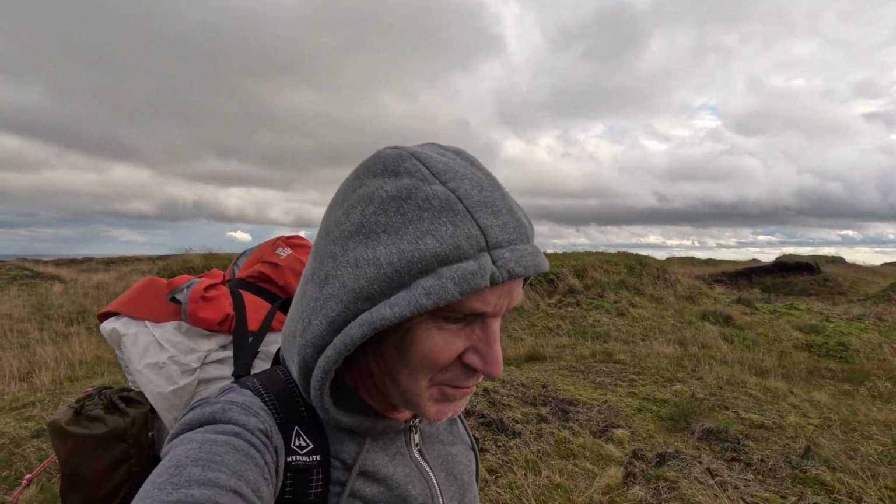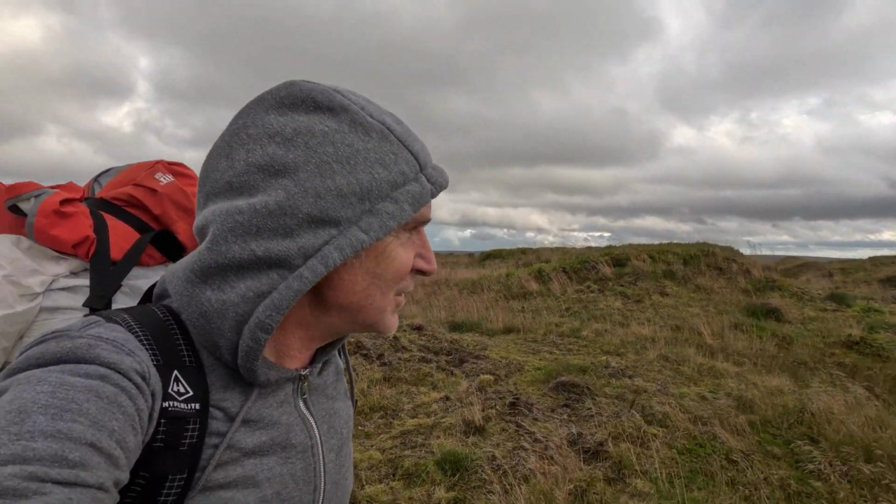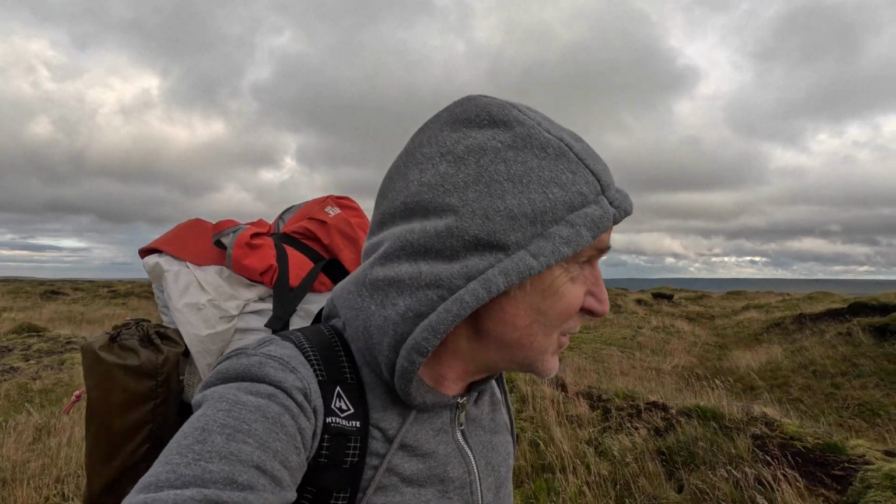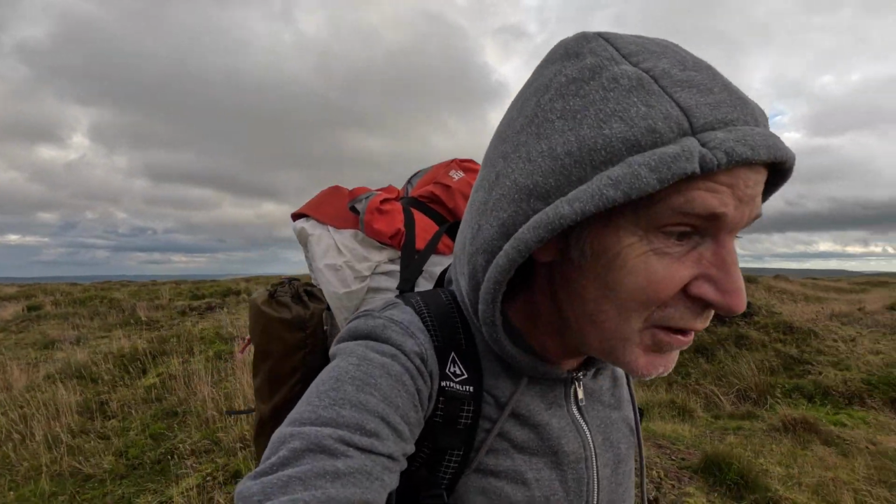So we're a bit lost at the moment. We've deviated off a path, but Mark's trying to look on his app and see where we went wrong. But up top here there's some rocks, so this could be it. This could be the Holy Grail. To be honest, I'm the one who's to blame for this, because I forgot my map. It's still on my bookcase at home.